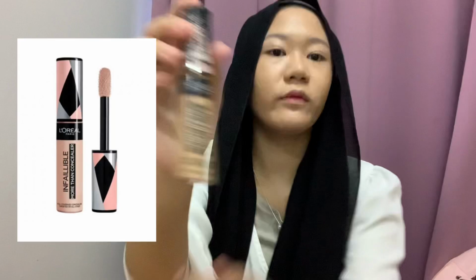I'll be using concealer, the one from L'Oreal Paris. Okay, this is the best concealer I've ever tried in my entire life. I've been trying 4 different kinds of concealer. This is the best one, legit. In color 311, but it's quite expensive for me. It's like 56 ringgit for this, and this is how it looks like on my hand. My hand is small.